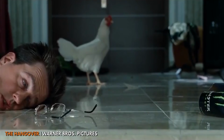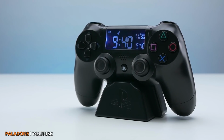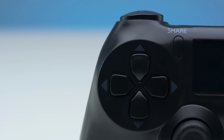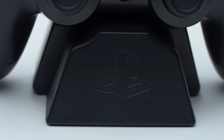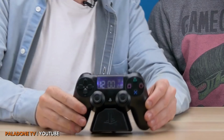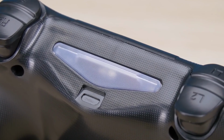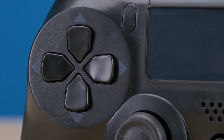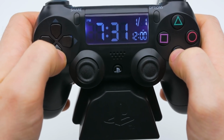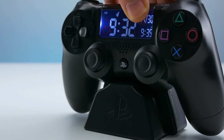Have you ever woken up in the morning and gone, you know what I want to wake up to? A beeping PlayStation controller. If you have, and I sure know I have, then you'll love the PlayStation Controller Alarm Clock by Paladone. These guys make plenty of PlayStation-themed gadgets, and this may be the coolest one I've seen. It's literally a true-to-size DualShock 4 controller resting on a charging dock. And no, of course you can't actually use the controller to play PS4 games. That would be really neat, but you'll have to spend over $50 to get one of those.